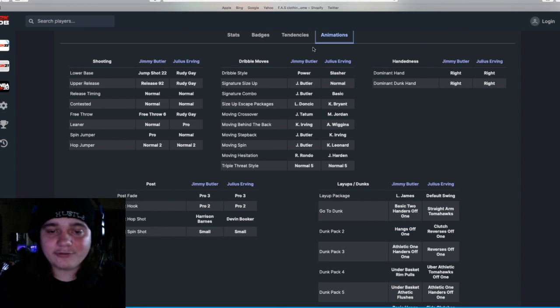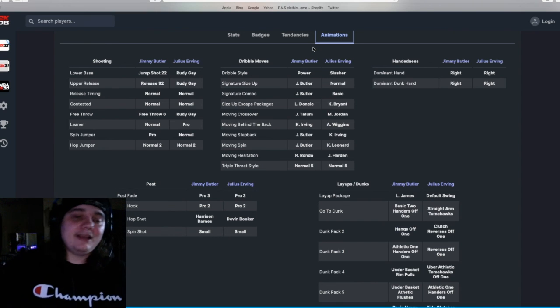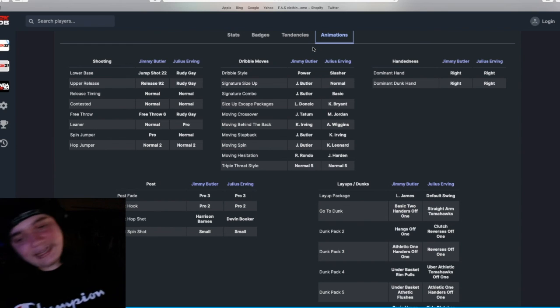You got Tatum's crossover compared to Jordan's crossover. Jordan's is better. Behind the back, you got Erving to Wiggins. Julius does have the better behind the back. Step back, Julius has Kyrie Irving. So, I mean, this is really a hard one to pick. I mean, it's really hard to say who is better. But I'm going with Jimmy, man.